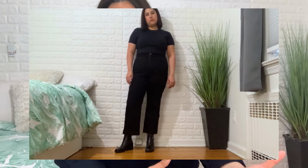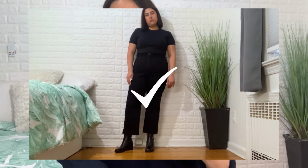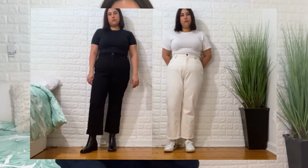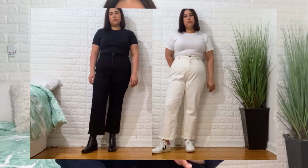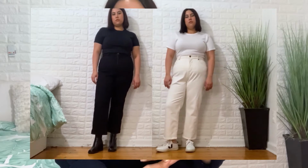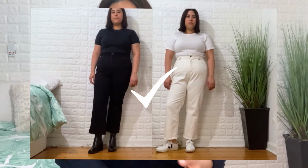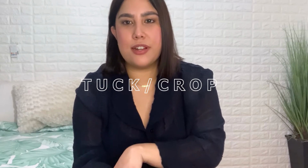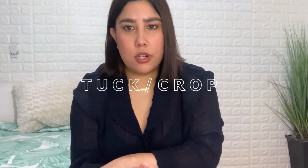So I have an example here of an all black outfit and also a white outfit. It gives the same illusion because they're all kind of uniform in color. But yeah, you can also go about it with different shades as long as they're really close, and it also is very slimming. Another way to look taller is to always tuck in your top or to wear crop tops.